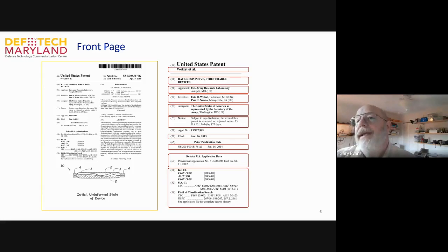Now you'll see below that there's another highlighted block that says, subject to any disclaimer, the term of this patent is extended or adjusted under a particular part of the US Code by 175 days. So patents essentially run for 20 years. There are some circumstances where that can be extended, and one of those circumstances is if the Patent Office itself takes an undue amount of time to examine the patent and approve it or decline it. And you often see, particularly these days, in patents that there's a note just like that that says the term of the patent's been extended. It's not usually by more than a few months, but that's what that's there for.